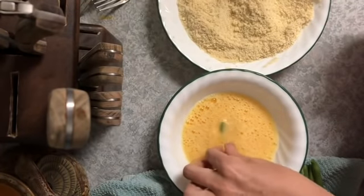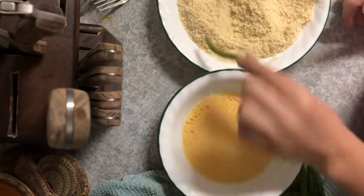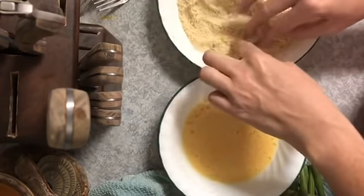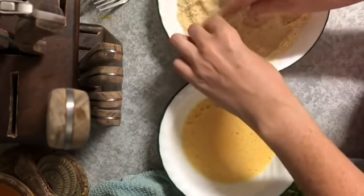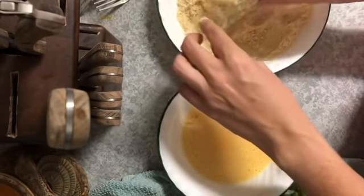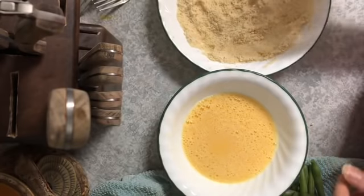Okay, our mixtures are all ready, so I'm gonna show you guys how I do a couple of them. I have a cookie sheet off to the side. I lined it with foil and I went ahead and sprayed it with a little bit of olive oil cooking spray. Okay, so this is pretty self-explanatory, but I'll show you guys. You're gonna dunk in the bean, then dunk the bean into the flour Parmesan mixture. It's really just like any of the other almond flour breadings that I've shown you guys. Tap off the excess and throw it on the cookie sheet.